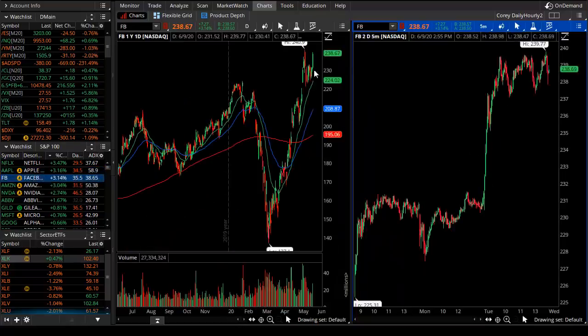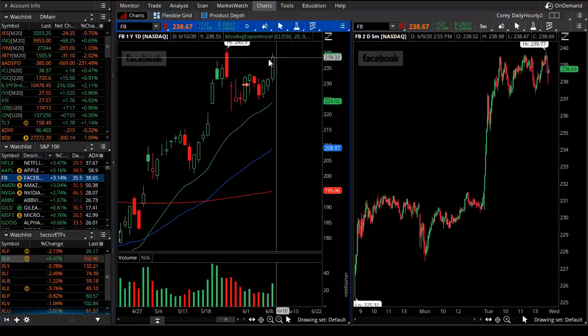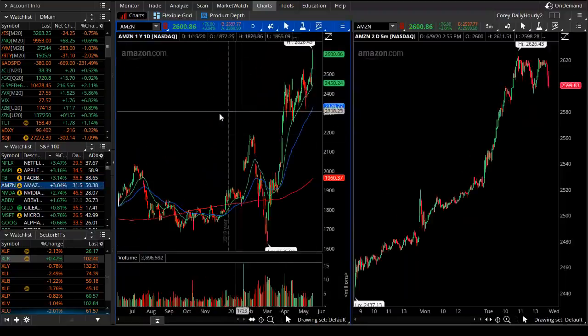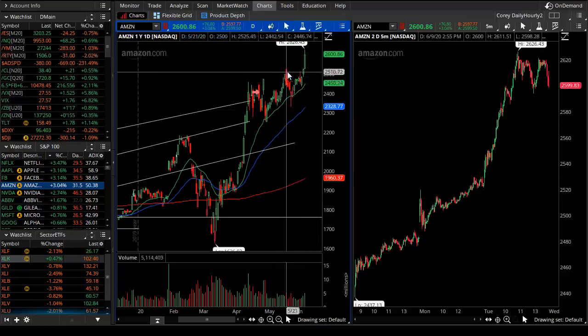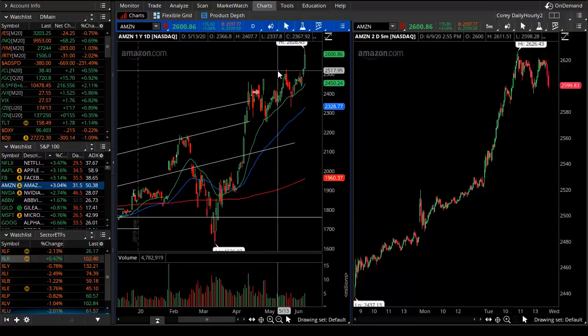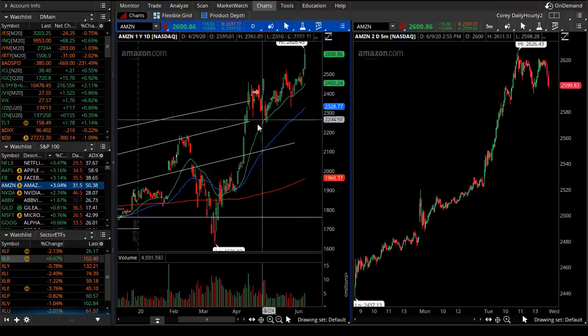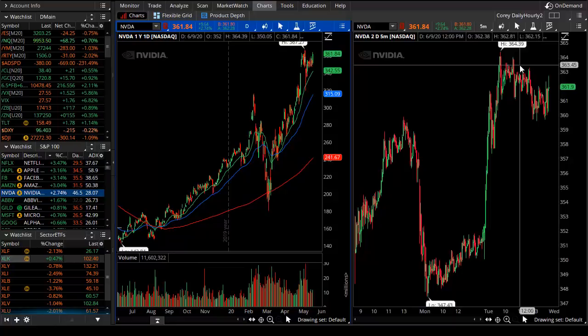Same thing within Facebook, although it's maybe barely beneath its all-time high. That's about 240 per share. And then Amazon is the other big leader that pierced above the all-time high. You can go back and look at these on weekly charts, but daily does a good enough job of showing these uptrending names getting stronger. And these market cap leaders, some of them are at all-time highs, some of them are just beneath them.